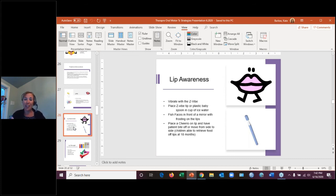You can do fish faces in front of a mirror, putting all different, fun frosting on your lips. So you can do blue lips, you can do orange, you can kiss the pumpkin, you can do bright red and kiss the mirror. It's really fun for kids to see themselves with these brightly covered lips. You can also put a Cheerio.